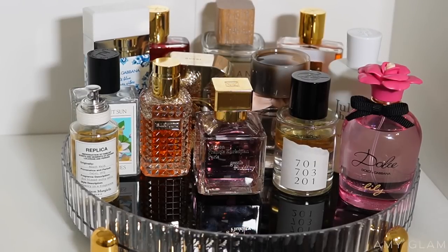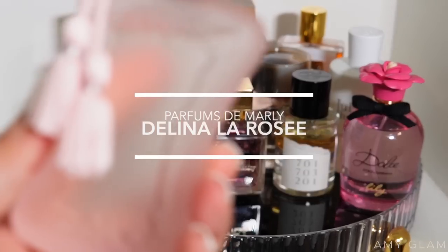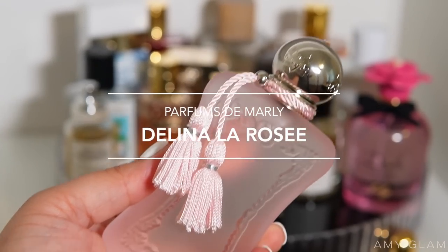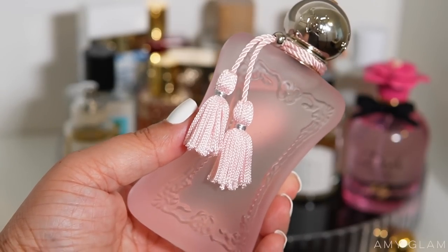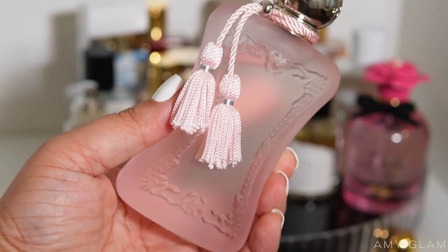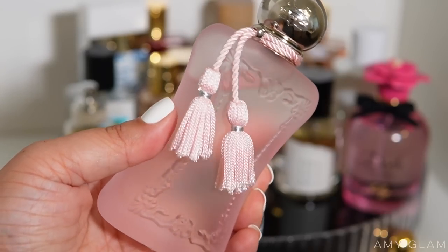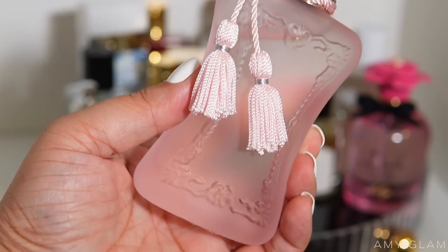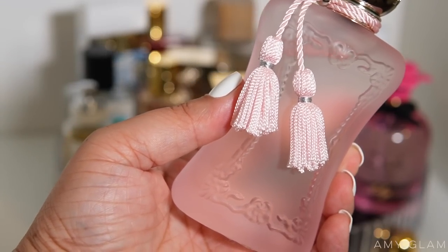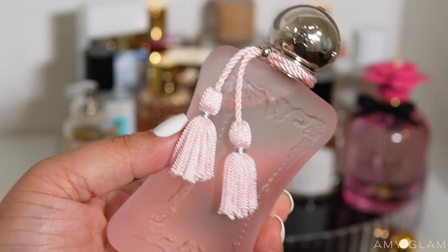Another one that I had to bring with me, and you guys know how in love I have been with this for the past, I would say, two months, is Delina La Rose. Of course, this was going to be with me. I'm going to be wearing this one for the rest of summertime, and I'll probably put it away for fall time, but for spring and summer, I feel like this is perfection. It's just flirty, juicy, floral, but it's not sharp. A little bit of fruits and dewiness in there, aquatic. It's just perfection. So I love this one.